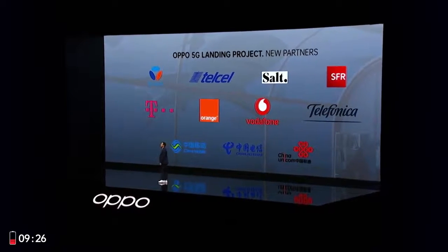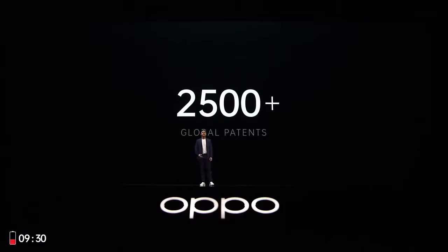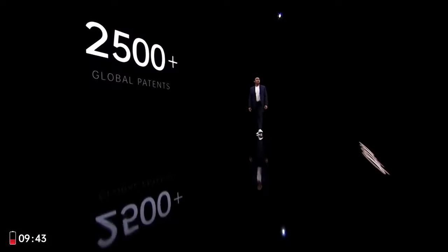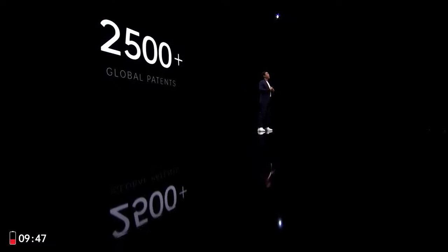Through this initiative, we work closely with more partners than ever before to deliver fruitful progress in 5G technology, products, and market development, providing excellent 5G experience to consumers from all around the world. Over this period, we have filed more than 2,500 5G patents and achieved a number of 5G firsts, including the first 5G internet connection, the first video call, and launching the first commercial 5G device in Europe, the Reno 5G in Switzerland.